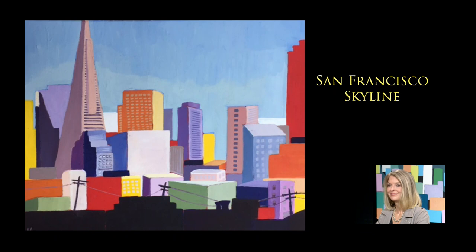Wow, this one is really cool. I like the definition in the shadows and what you've done. Thank you. This one is actually super fun to paint because I knew exactly what I was trying to do. It was definitely going to be a cityscape of San Francisco, the skyline. And how did you choose the colors here? The colors here are just a similar bright palette, very primary color oriented, and just trying to get tones and different shapes.